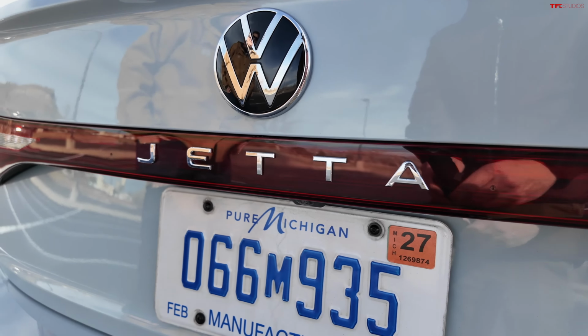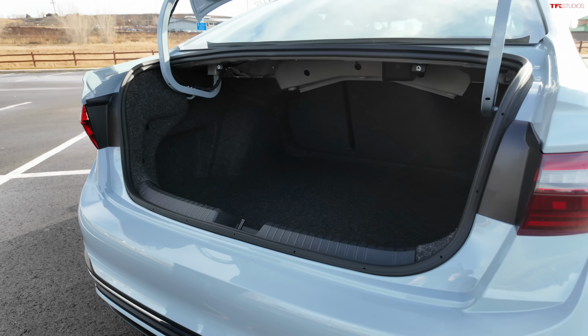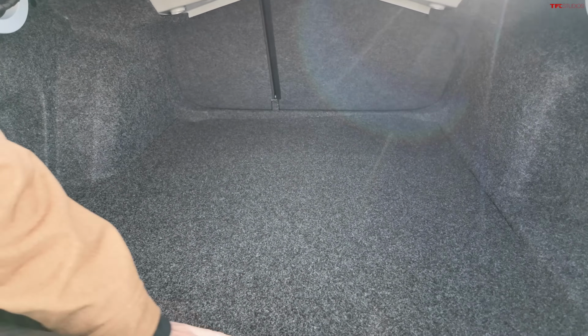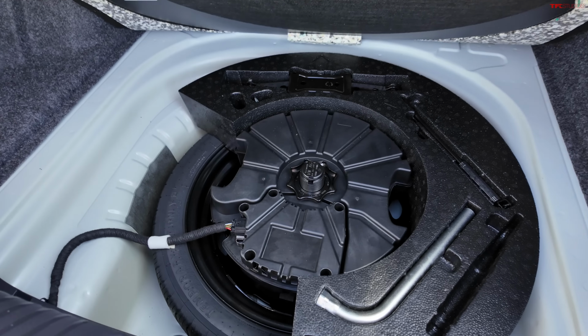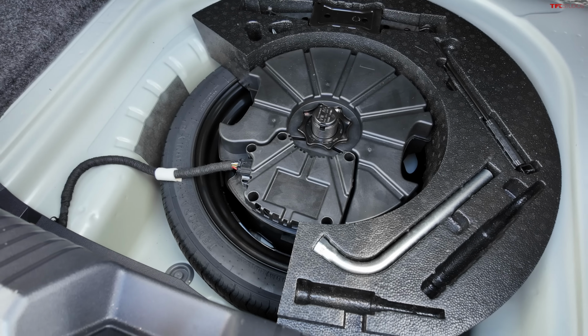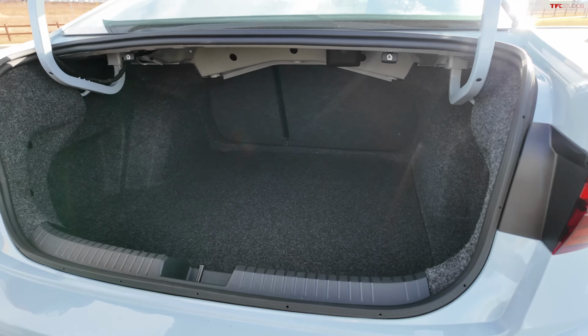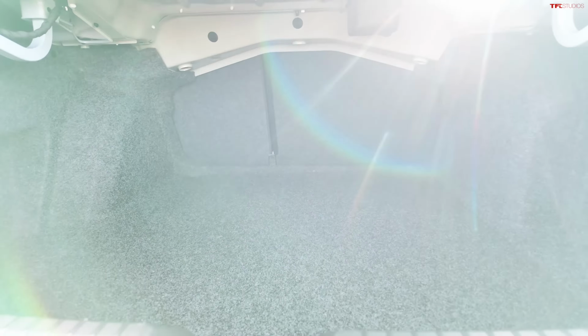And then just in case you're confused what car you bought or what car you're driving, it does say Jetta. Now under the trunk, you do get quite a bit of room. And check this out. I can open this, a space saver tire. So better than one of those fix-a-flat kits, not as good as a full-size tire, but look at that. That is a lot of room back there. I bet you you can get a lot of golf clubs.